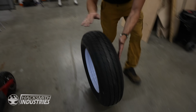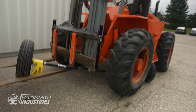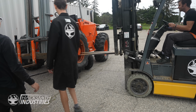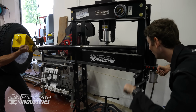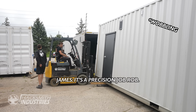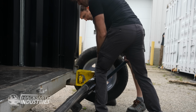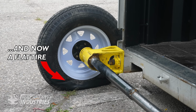Once our trailer dolly was ready, I was a bit lazy, and I used the forklift to move it, and then drove over it. That's good enough. It's a precision job, bro. We were finally ready to move it, and it turns out the tire was flat. Uh-oh.